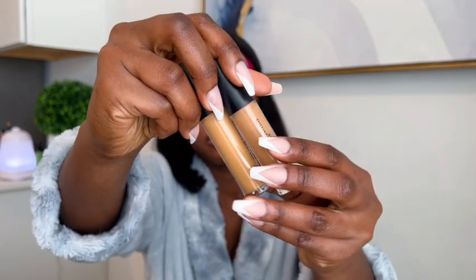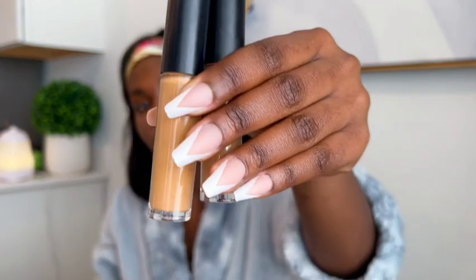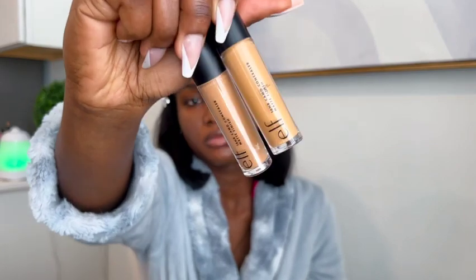We're still learning. So next up, I'm gonna go in with my e.l.f. concealer. Sephora does not carry the e.l.f. brand, so I bought this from ULTA. It's in the shade Deep Olive and Chestnut. This is my first time ever using an e.l.f. concealer. I am a Fenty Beauty girl.